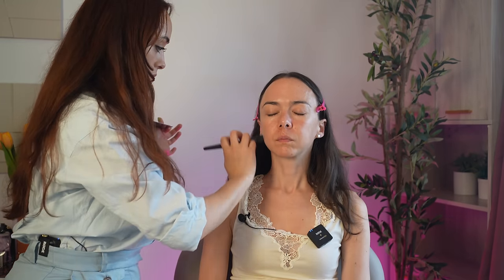And look towards me and close. Okay, I'm gonna add a little bit more light here. And keep them closed. Here. Okay, I like that. A little bit more here. Okay, so now I'm just gonna blend right here. So okay, got it open.